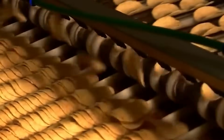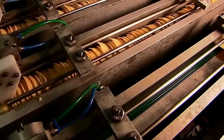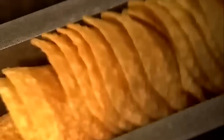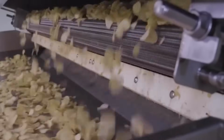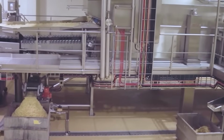Once placed in the molds, the chips are conveyed toward the cooking stage, where they will be exposed to controlled heat and oil. This step is critical in achieving the crispy, golden brown texture that Pringles are known for. However, unlike traditional potato chips, which are deep fried in vats of hot oil, Pringles are cooked in a specialized method that ensures even frying while maintaining their precise shape.